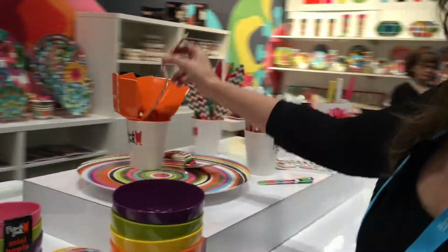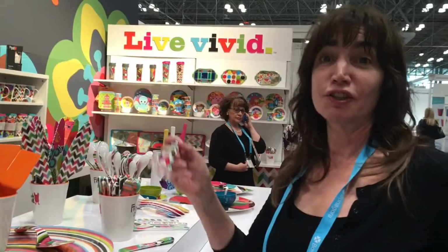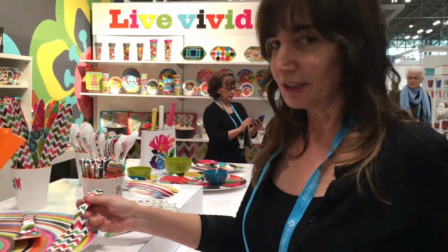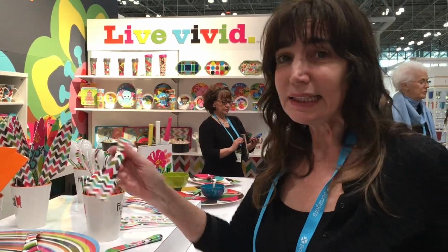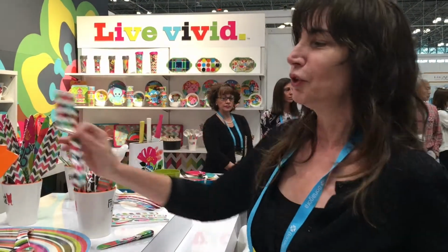Hey, I don't bake, but I do buy brownies. So this is our new small spatula. Brownies, yeah, it's great for that, but also lasagna, baklava, anything you need to pick up and put on a beautiful platter.